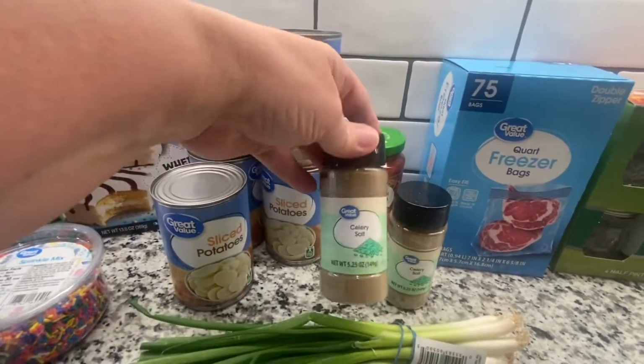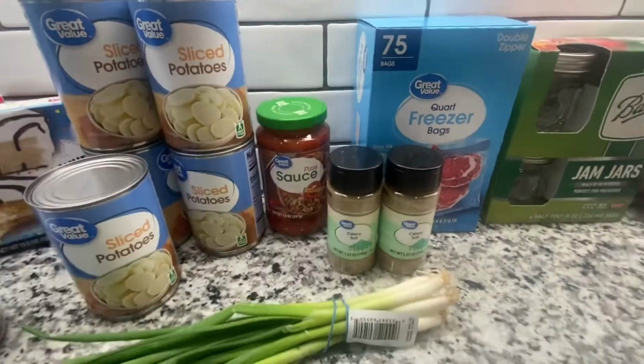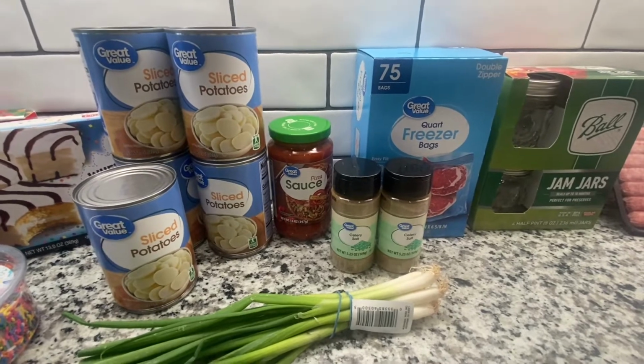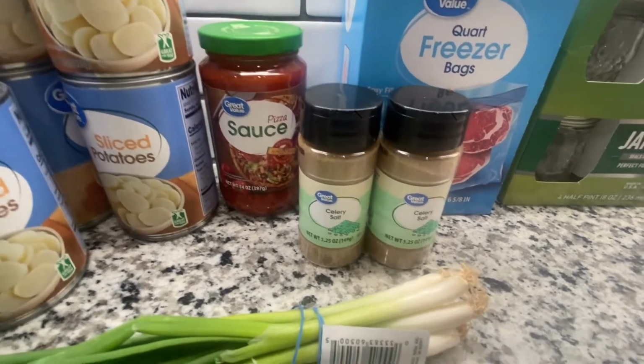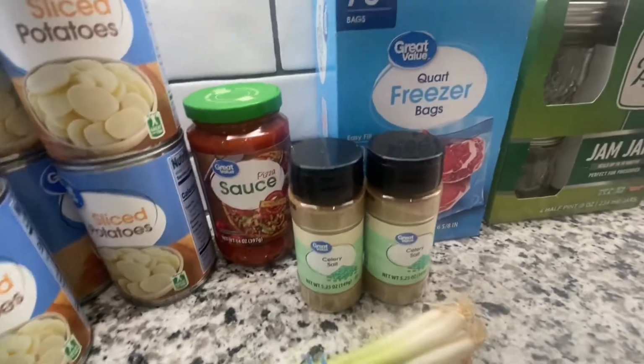I have some celery salt. This is the Great Value celery salt, and I picked up 2 of those because here at the holidays, I use that a lot. The brand name kind is like, I don't know, almost $5 now. So when I realized that Walmart had the Great Value brand, I grabbed 2 of those.